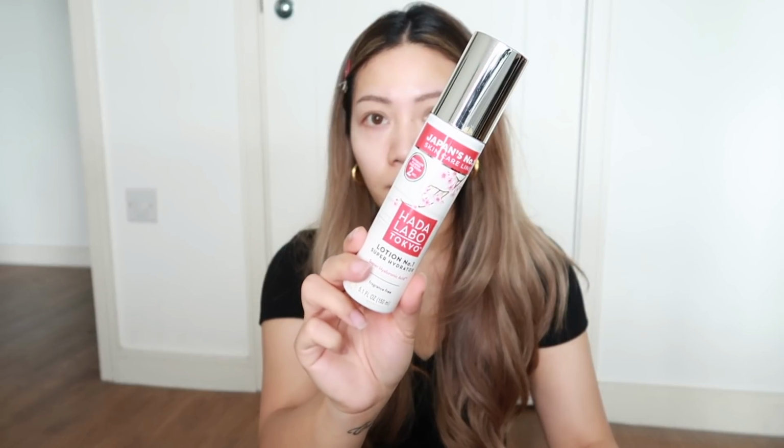So next I'm going to put on some hyaluronic acid. This is the Hada Labo one. Got this in Superdrug. It's actually the Japanese brand, but it just looks different. It's like a different packaging in the UK. So whilst my toner is still on my face and it's still a bit wet and damp, I go in with some hyaluronic acid.